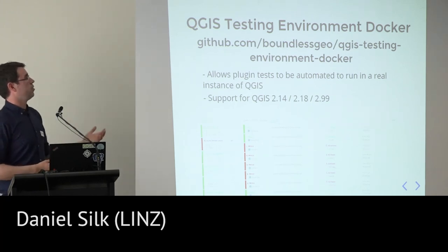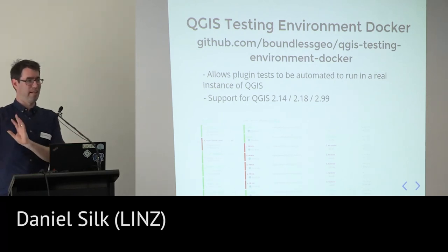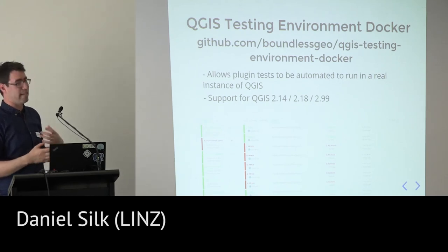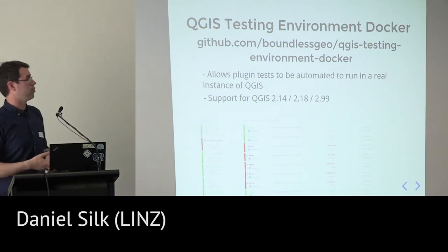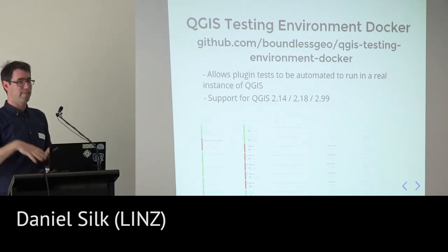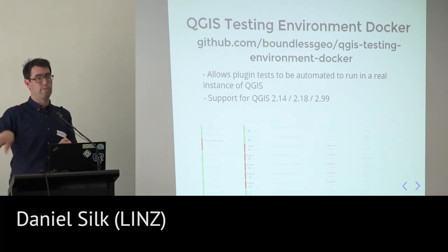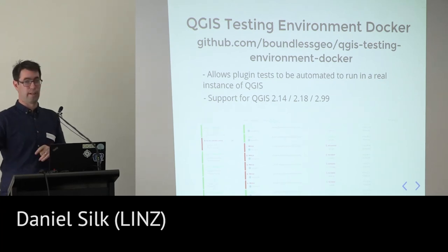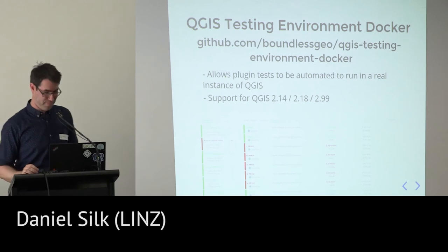I guess, because QGIS isn't licensed, you can spin up a version of it in the cloud at any time, and it makes that sort of stuff really easy, and it's cool that we can hook into what someone else is doing. It's also got support for 2.14, 2.18, and 2.99, so we can simultaneously test different versions of QGIS, and when users move on, we already know that our stuff works. Or in the case of 2.99, we already know that it doesn't work at all, and we need to change everything. But that's cool.